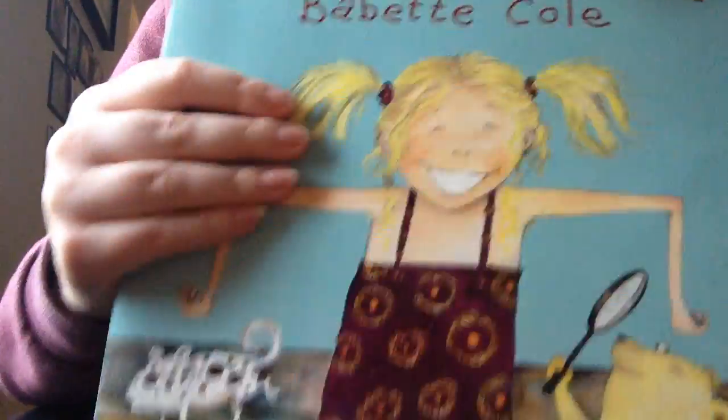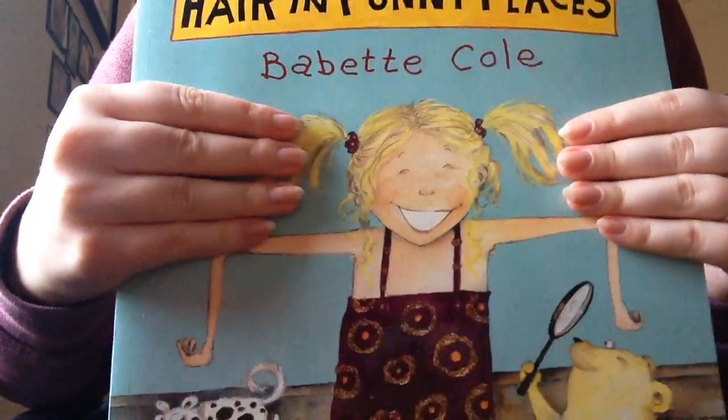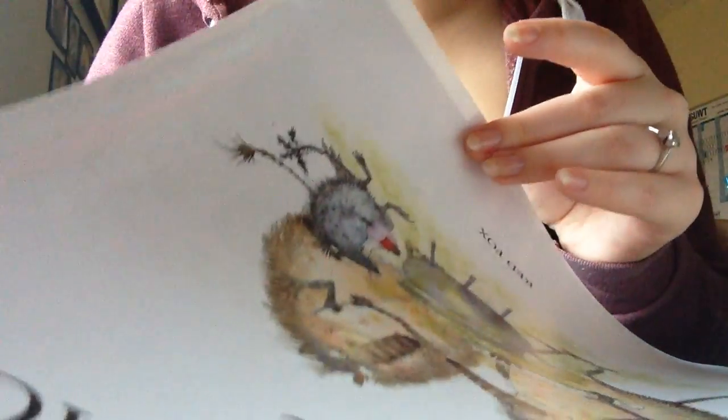And the next one I've got is called Hair in Funny Places. Now really I've bought this book but I had no idea when I'd use it because it's about puberty, but it is a children's book. It's just sort of a child-friendly way of explaining puberty. So I suppose if I was ever in upper key stage 2 when a child was asking me about these kind of things, I'd probably read this story to them to sort of introduce it.